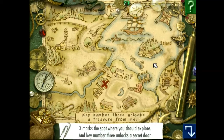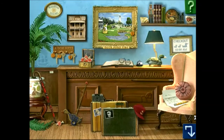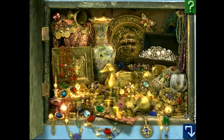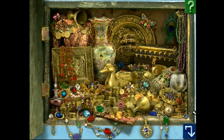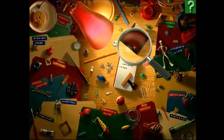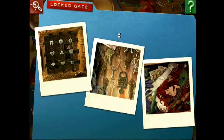X marks the spot where you should explore, and key number 3 unlocks a secret door. Mystery is solved. Locked gate. How will you open the locked gate? Look for hints as you solve these I Spy riddles.